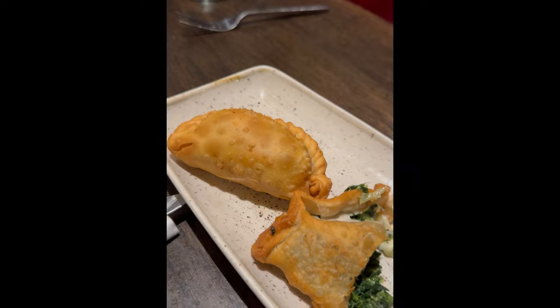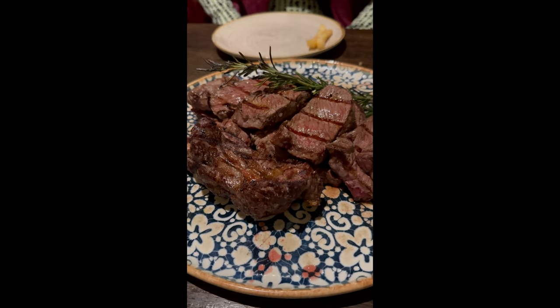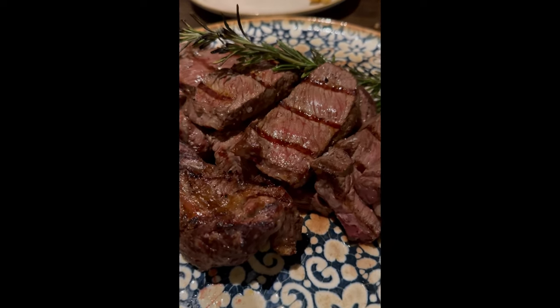These spinach empanadas, our son did try them. He liked them. They're pretty delicious. Nice crusty exterior and delicious spinach filling. But the star of the show is the steak.